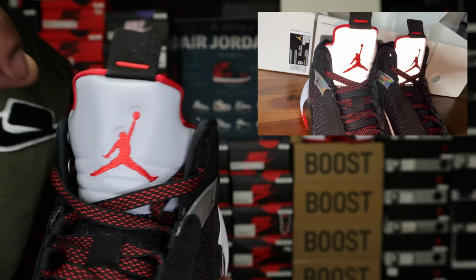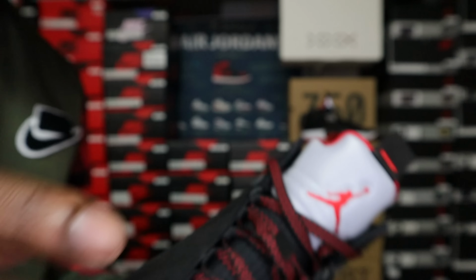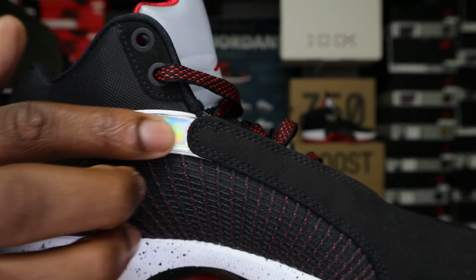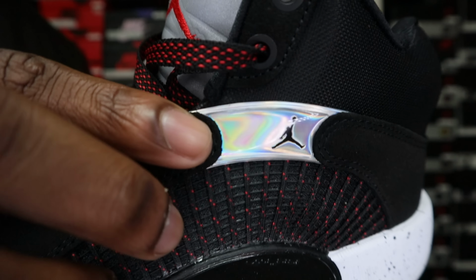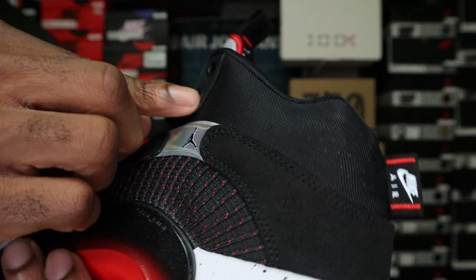But you do get a tab right here on the top. You know, when you pull it on your shoes, you can hold that tab. On the back of it, you do got your 35 Roman numerals. Medial side is the same thing as the lateral. We did not talk about this little hit right here that is on both sides, but it is an iridescent hit. You got nothing on your medial side, but on your lateral, you do get that Jumpman right there on that hologram, man. So dope touch on that, man.